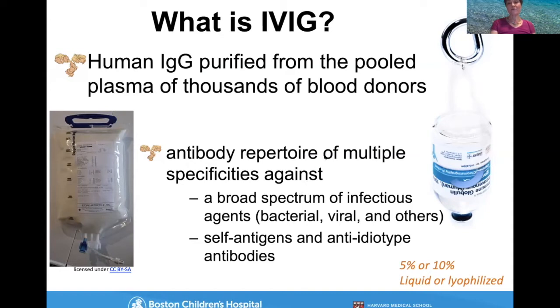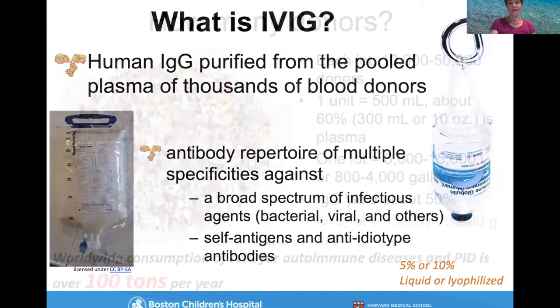And also, we all have our own antigens in our body, and our body produces antibodies through IgG. This IVIG product has many types of what are called anti-idiotype antibodies that also help the immune system to immune modulate that. And the products can come as a liquid or a powder form.